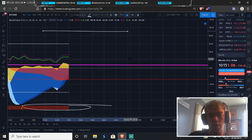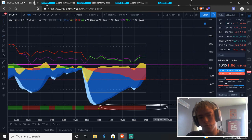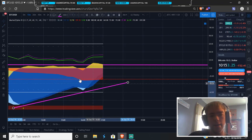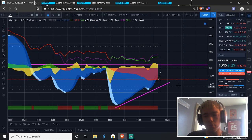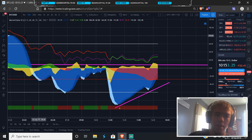It looks like bulls are trying to hold this right here. This is the 15-minute. So you can see right here where we popped our green dot, and then we did show a lower high and bearish momentum, but this is just the 15. So I'm still leaning bearish, but the bulls are still holding on barely. We do have decent support here at about 10,050.